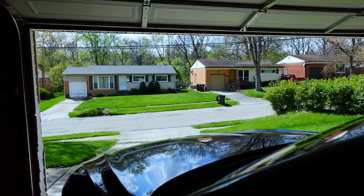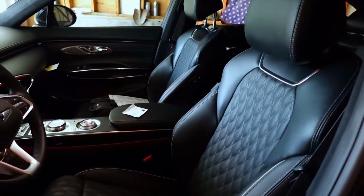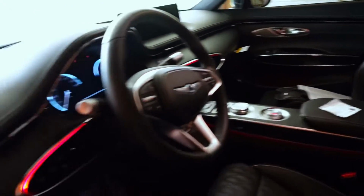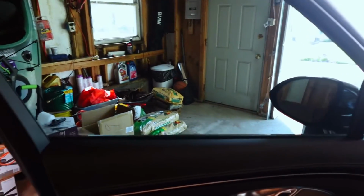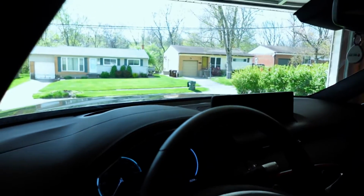It is a balmy 80-something odd degree day here in hell in Cincinnati, Ohio, where I am from, and this car kept me very cool. The windows are already tinted. This is a pre-owned car, and these are the same as the 2024 models, so I thought I might as well take a quick video of this one.